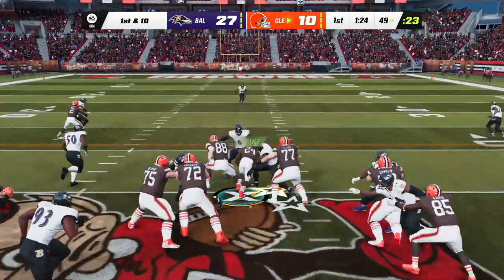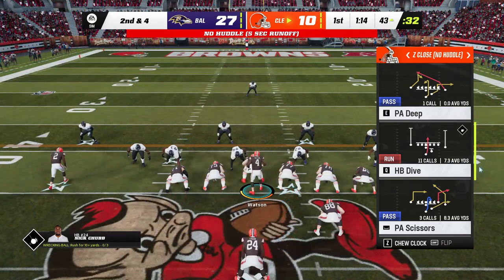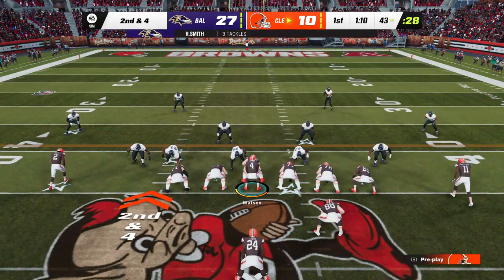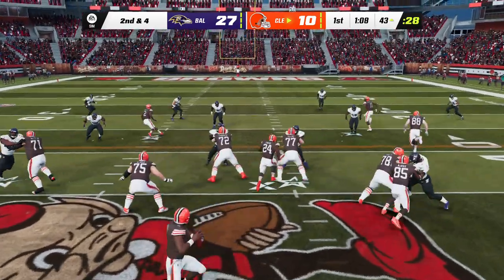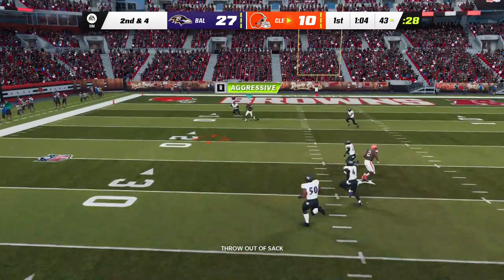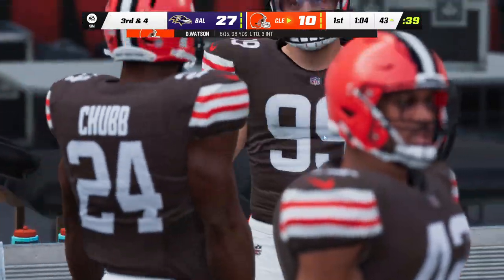On first down, they'll run with Chubb. And a six-yard gain gets them right around the 43. The last run got six, now second and four. Off of play action, it's Watson. It's incomplete. Took a shot, couldn't connect.